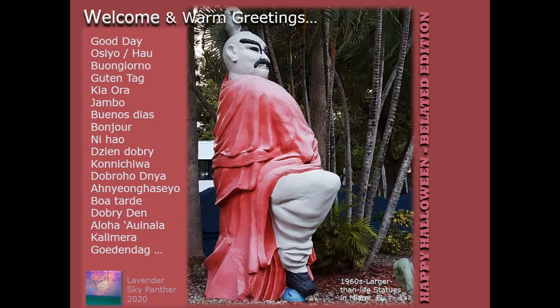I'm calling this the Happy Halloween Belated Edition, because some of the images happen over the course of Halloween time, which is October 31st in the United States, with trick-or-treating happening. This little starter image is of a 1960s larger-than-life concrete statue in Miami, Florida, of a Japanese warrior. He did have, I think, a samurai-type sword in his hand, the one holding above his head, but somebody stole it. I don't know when, but it's gone. Anyway, let's have some fun with the show.